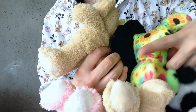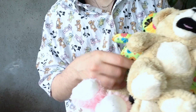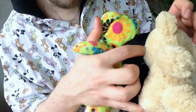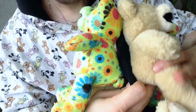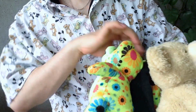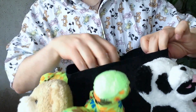Now, how are they attached to the pants? They are attached very simply. It's a really easy construction. The pants themselves are just cotton. So the poor little bears are attached via the head and their little butts. There, right above the little tail and head area. And the pants are just regular black cotton pants. No stretch, no elastane in them whatsoever.